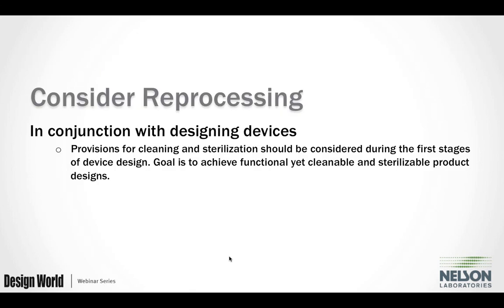And when we talk about complex devices, we need to really keep in mind the end processes and what needs to happen in between patient use. That includes provisions for cleaning and sterilization. We need to consider this in the device design process to make sure that every device is cleanable and sterilizable.